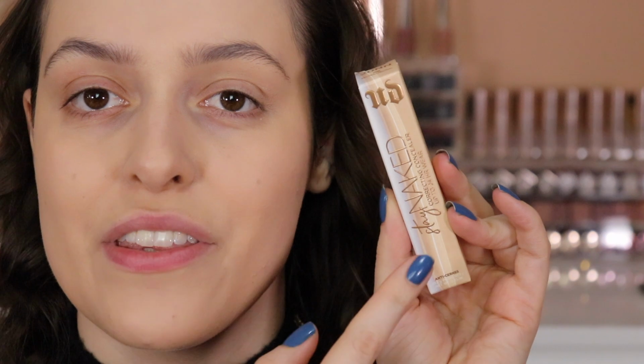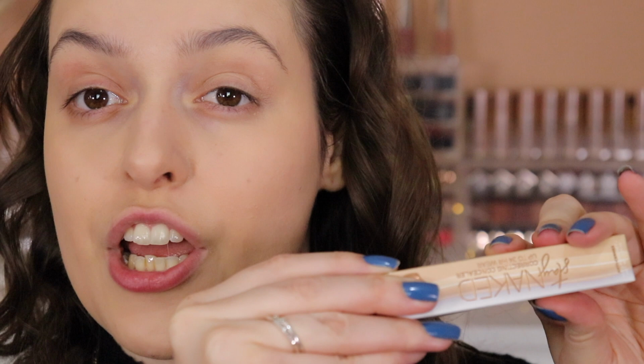Moving along, we have the Stay Naked Correcting Concealer up to 24-hour wear. I've got this in the shade 20NN, so just literally one shade lighter than my foundation. I've actually not tried out this concealer yet, so I'm quite excited. For some reason when I bought this foundation I was like, I don't need another concealer, and then I got this home and I was like, actually this is quite nice. I'll go back and buy the concealer.